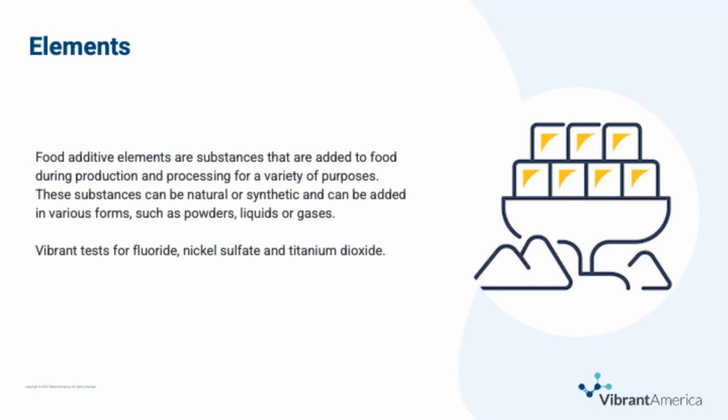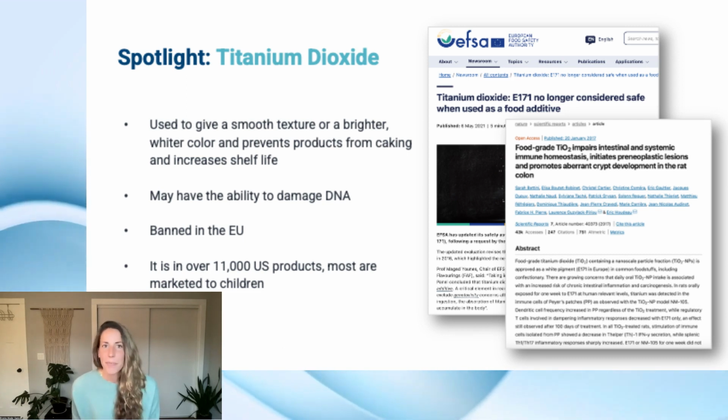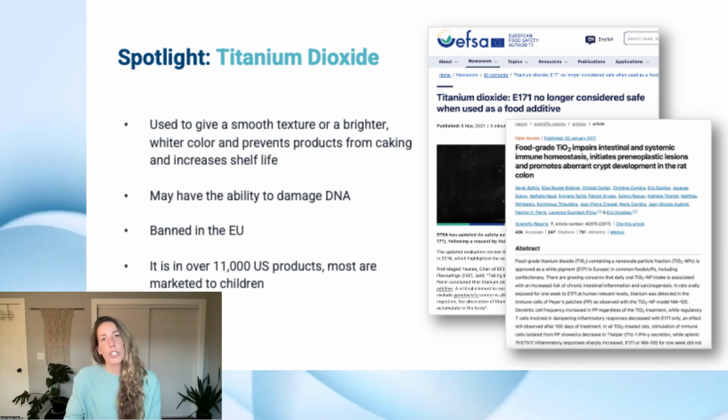Food additives are substances that are added to the food during production and processing for a variety of purposes. These substances can be natural or synthetic, and could be added in various forms, such as powders, liquids, or gases. Vibrant tests for fluoride, nickel sulfate, and titanium dioxide. And I wanted to spotlight titanium dioxide because this one's very interesting. This element is used to give products a brighter color and shine. It also prevents products from caking and breaking off. It may have a genotoxic effect, which means it may have the ability to damage DNA, which can lead to cancer.